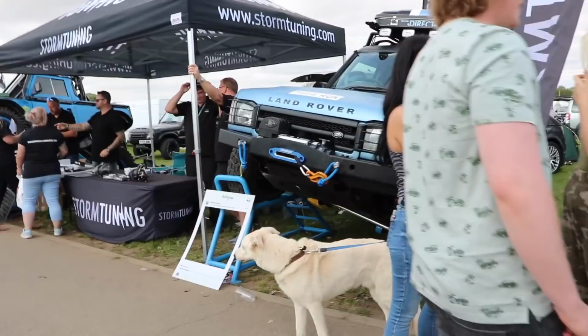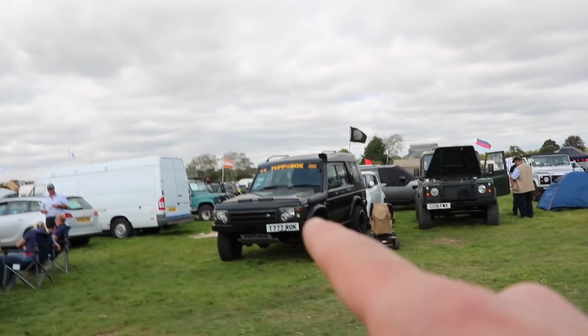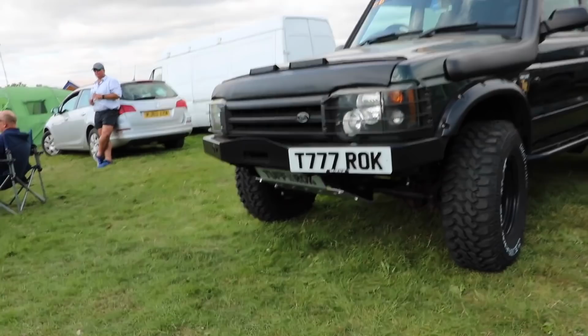Here we've got the Storm tuning stand. Blue Discovery Girl, this crazy thing. We got the Tough Rock Discovery 2, which has a ton of bits on it. As you can see, looks awesome.